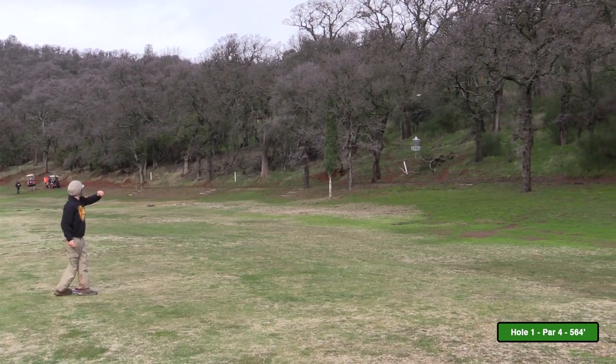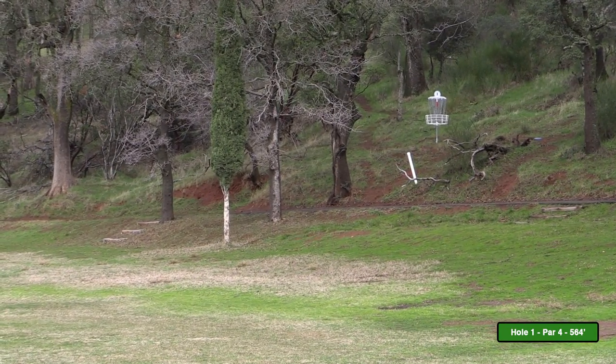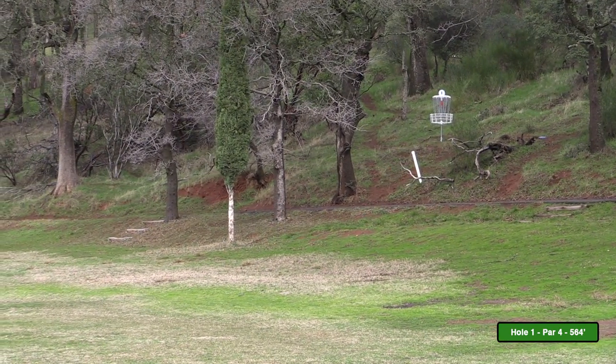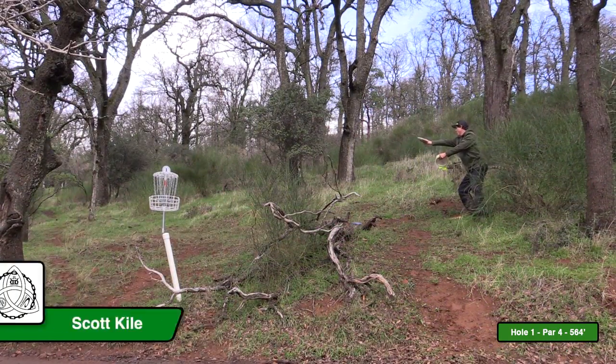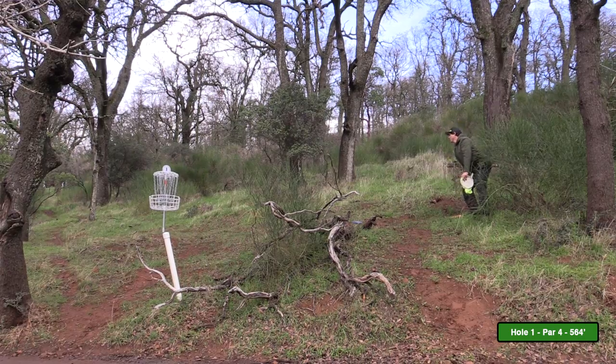I gave this one a pretty aggressive run. Got a decent kick towards the hole. It's got that hillside behind it, so I figured you could run it pretty hard. Yeah, nice and safe. And here's Scott for a birdie three.